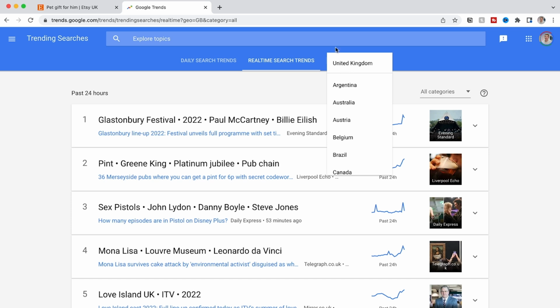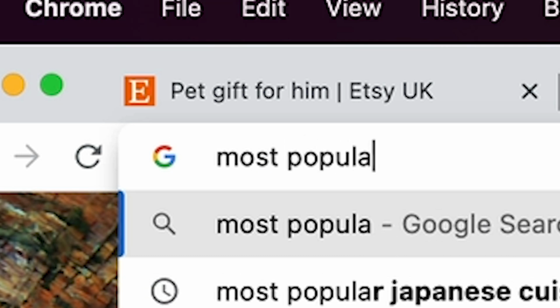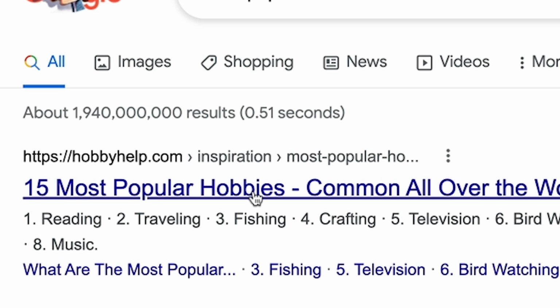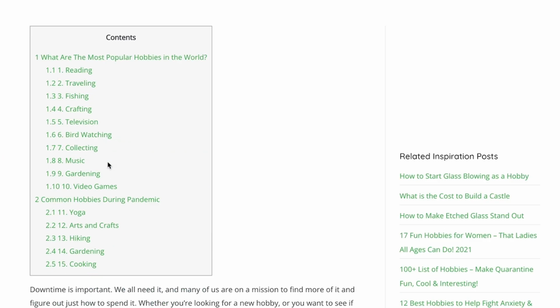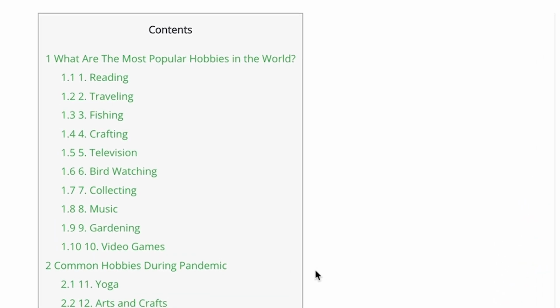I would suggest picking America, United States, just because it's a lot more popular and there's a lot more business potential there. Now, as well as that, you've also got Google. So you can just literally search Google anything, most popular hobbies, and you'll get 15 most popular hobbies common all over the world: reading, traveling, fishing, crafting, and you can go and use all of these things.